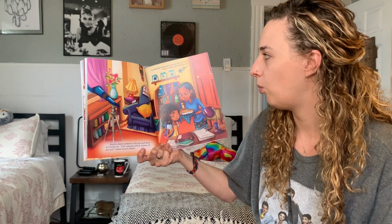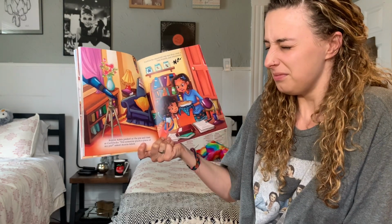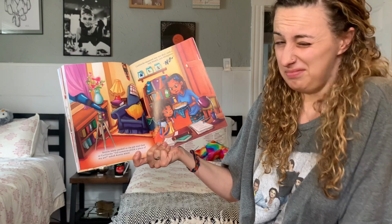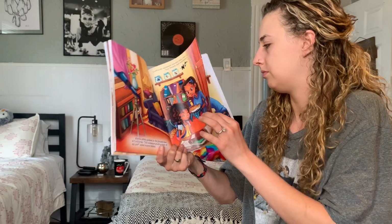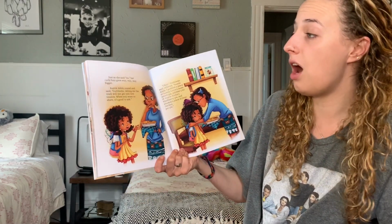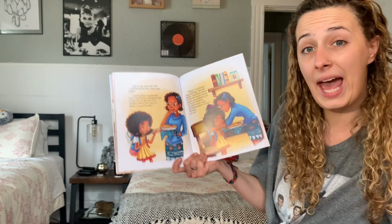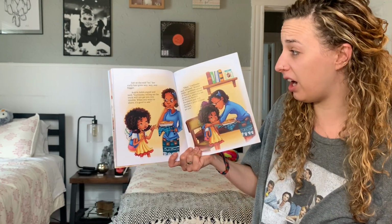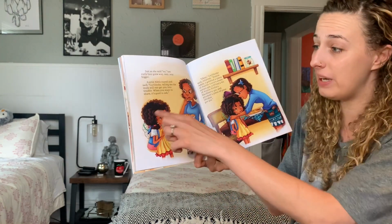Curlilocks squeezed one eye shut, took a tiny breath, and answered, "No." Just as she said no, her curly hair grew way, way, way bigger. Look at how big her hair is on top now.